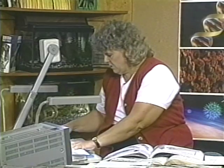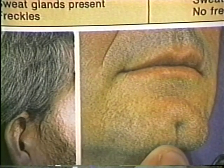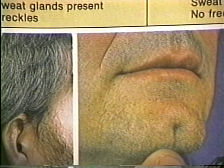There's a few more here that I want to show you, a couple that didn't come out in there. One in particular is this little dimple in the middle of the chin. And you'll notice here that this guy's got the indentation on here.